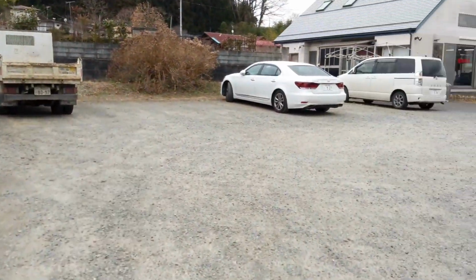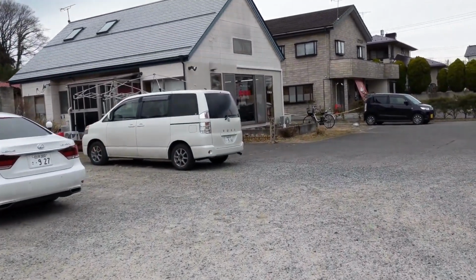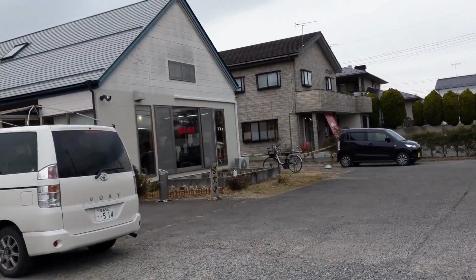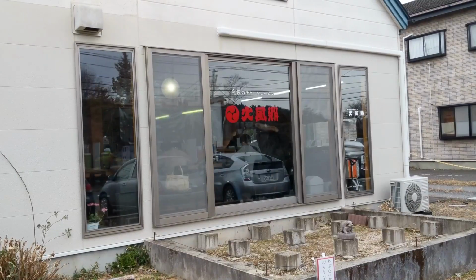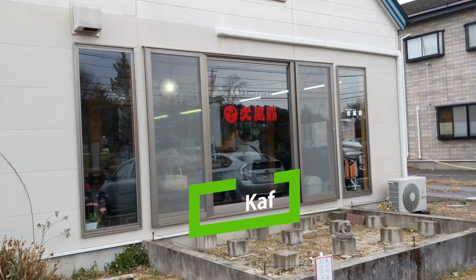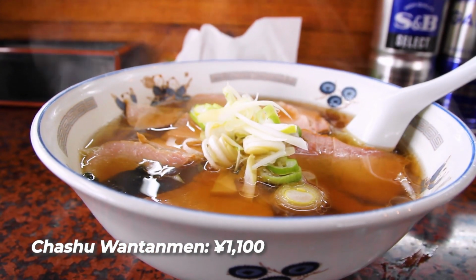And yeah, my ramen shop is not too far away from here. And I arrived. This is the final bowl in this video and the final bowl in this Northern Japan Ramen Series, bowl number 37. This honor, if you can call it that, goes to ramen restaurant, drum roll, Kafutei. I decide I have to continue the ramen pattern, ordering ramen with dumplings and chashu pork, the chashu wantan men. What did I get myself into?